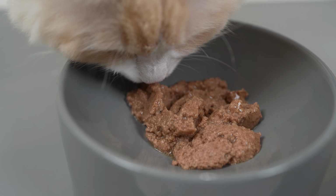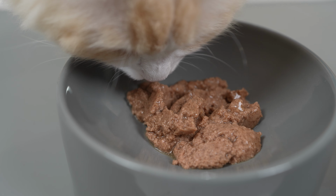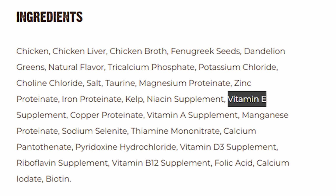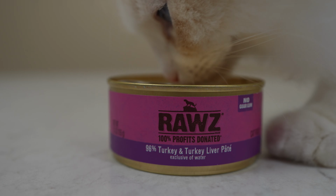Fortunately, there are safer alternatives to these chemical preservatives. Many high-quality cat foods use natural options like vitamin C or vitamin E, so be sure to check that no artificial preservatives are in the cat food.